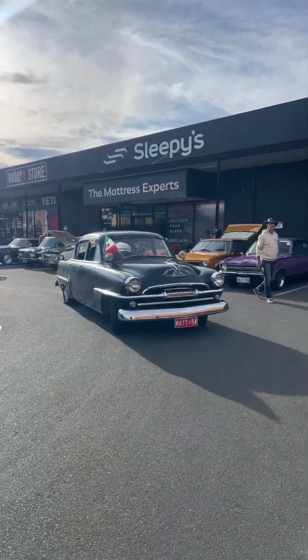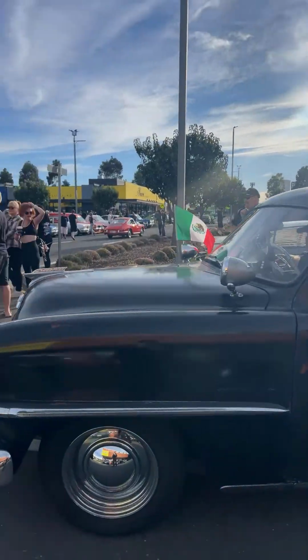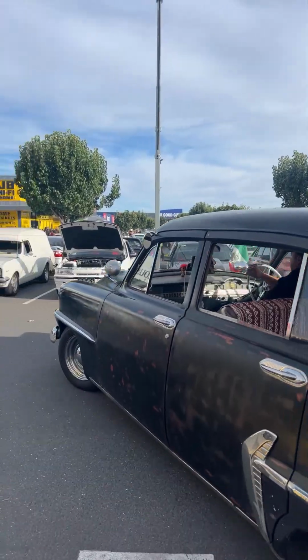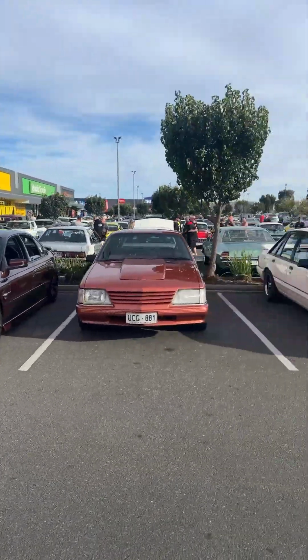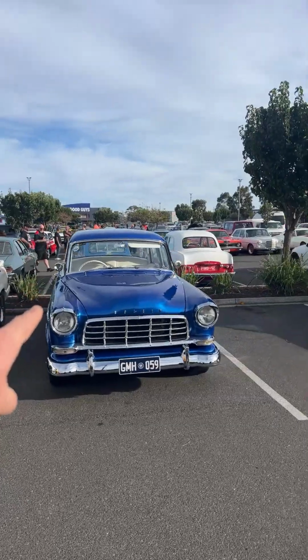Love this old girl. Beautiful Plymouth. Awooga! Good on you, sir. GMVP 6, couple VKs.